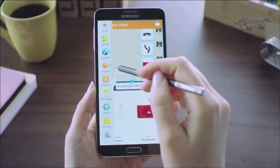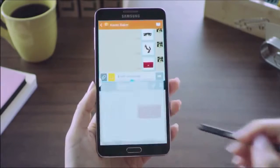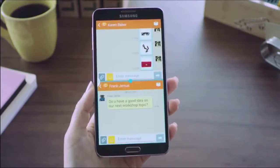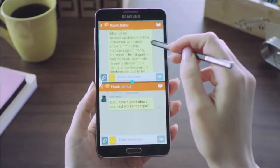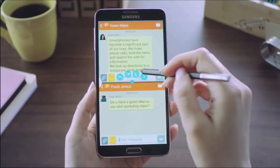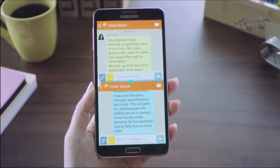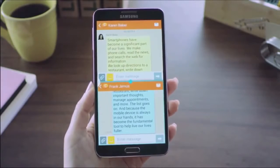You can also launch same application simultaneously on two different windows. For example, here I can launch two ChatON apps simultaneously and easily send off information that I received from a friend that could be useful for my coworker with a simple drag and drop, just like so.